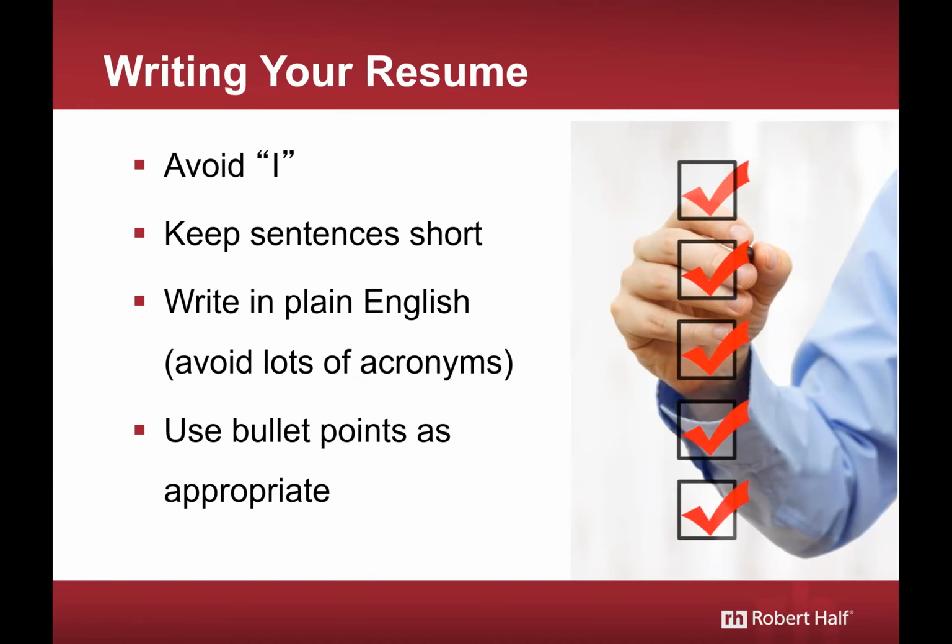And you want to draft a summary statement. So this is the top of your page. It's valuable real estate. So you don't want it to be too long, but give a quick scan to your profile, so people can take a look and see whether they want to look and review more.